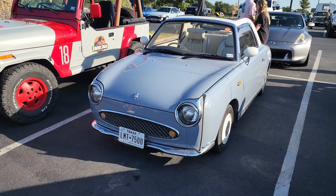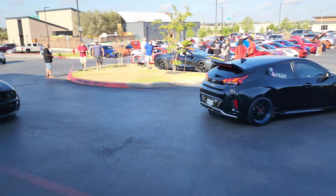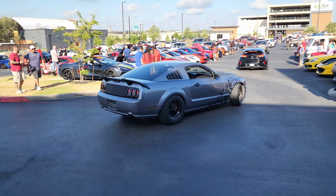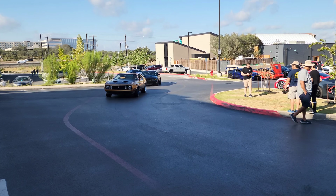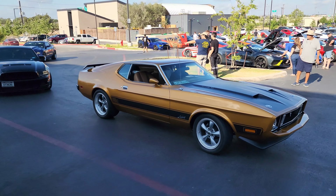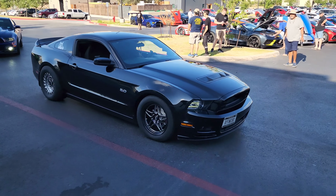GTR, boys, look at that. That's nice. Yeah, Grim Reaper, you heard Grim Reaper, yeah. Look at them drag wheels on the back. Oh boy, check out these Mustangs. You don't see too many of the one in the front here. It's got like a bronze or gold type paint job. Wow, Mach 1. And look at this 5.0, guys, it's so loud.